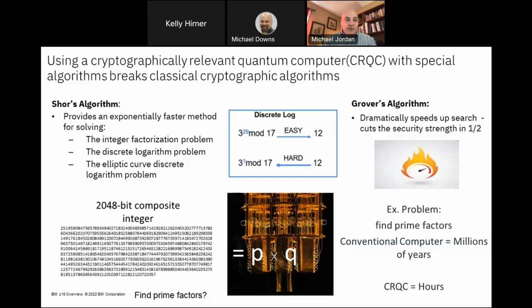And if you think about cryptography, and we'll talk a little bit about where cryptography is used, cryptography is the foundation for security across the board. Shor's algorithm is around asymmetric cryptography, so things like RSA and elliptic curve. This is what's used as part of your TLS handshakes, for example. And then for symmetric cryptography, this is the cryptography we use for encrypting and protecting data, data at rest or data in flight.